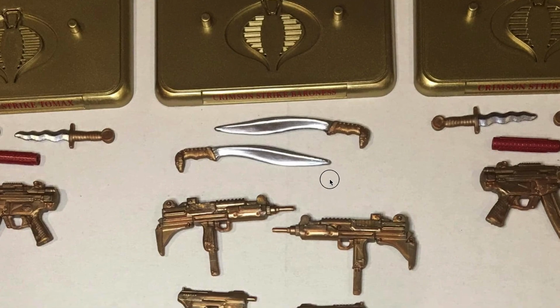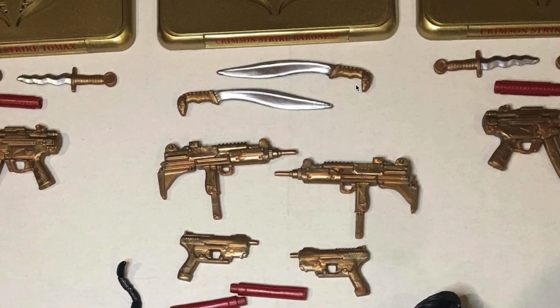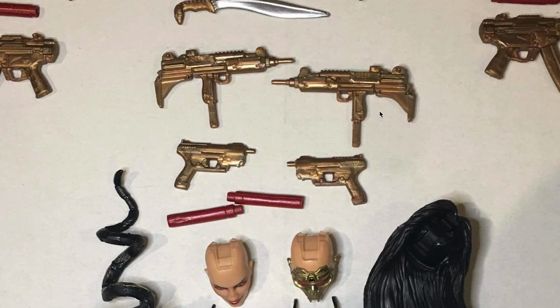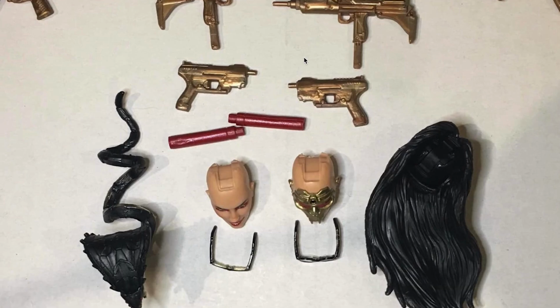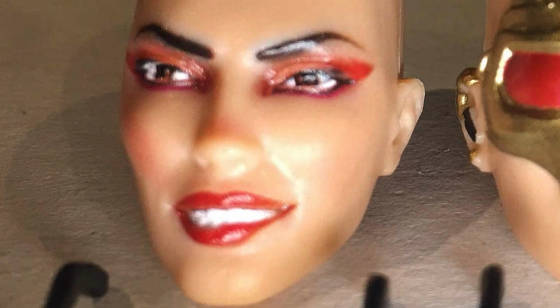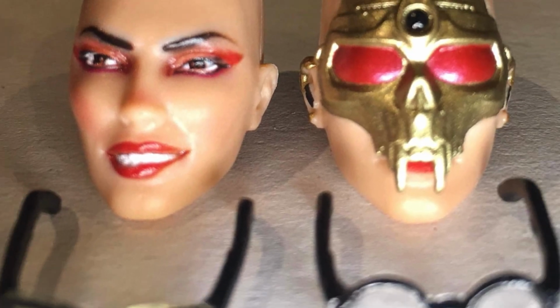The one who really comes away with this is the Baroness. She's got those two machete-like knives, or small swords, if you will, the huge double Uzis, the hand rifles with suppressors, and of course she comes with the two different head sculpts, two different sets of eyewear, the long flowing hair, and even that laser attachment, which looks more like a snake. Love it.